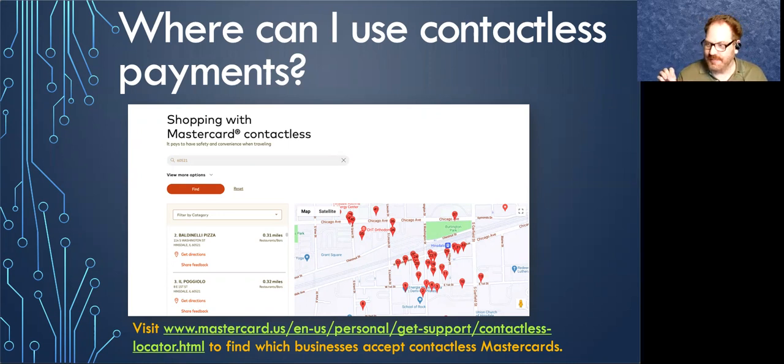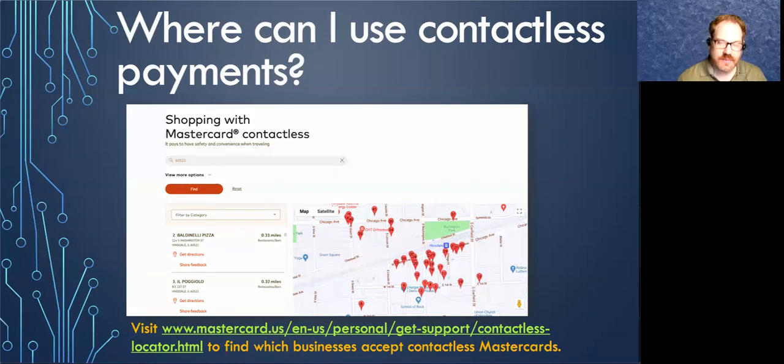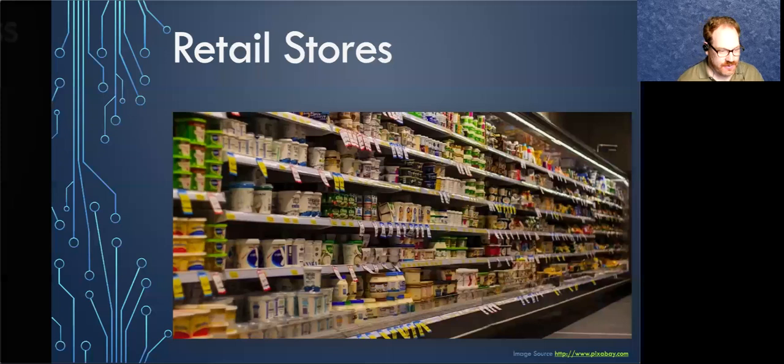So I've typed in Hinsdale into the MasterCard website, and you can see on the screen all the places that offer contactless payment in the downtown area. And there are quite a few, as you can see. And undoubtedly in a year or two, there'll be even more of these pins on the map. So where specifically can you use it? Well, first of all, you might use it in a retail store.